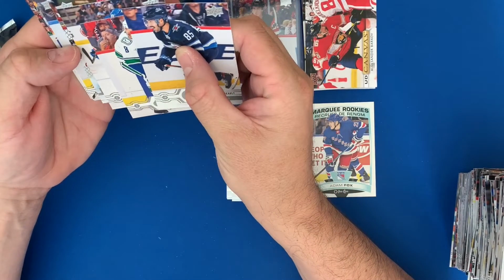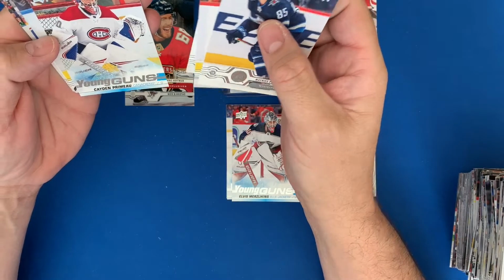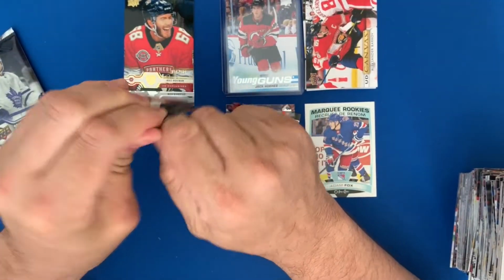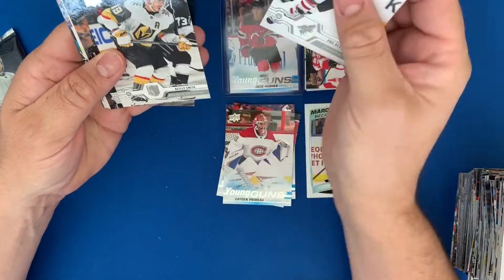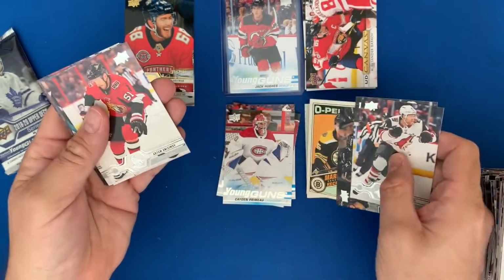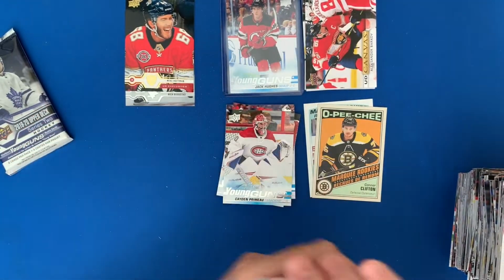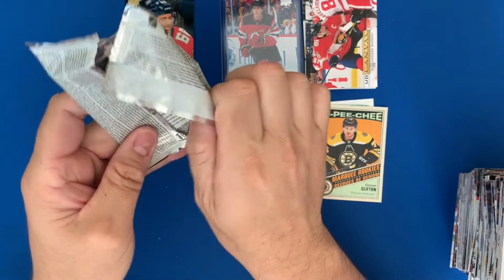Okay. Goalie. Caden Primeau from the Montreal Canadiens. Two young guns in that blaster box. Don't imagine we're going to hit a third, but you never know. Blaster boxes are kind of hit and miss sometimes. Marquee rookie of Connor Clifton. Retro. Those are retro too, yeah. Checklist. Last pack magic.